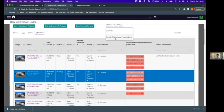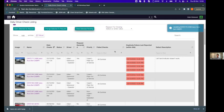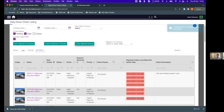Note that this is an open drop-down, so you can select from the options that have been predefined at an application level, or the user can define their own reason for why they're closing the pending daily driver. In this case, I'll select duplicate and I'll close selected pending. So now that one's gone away.